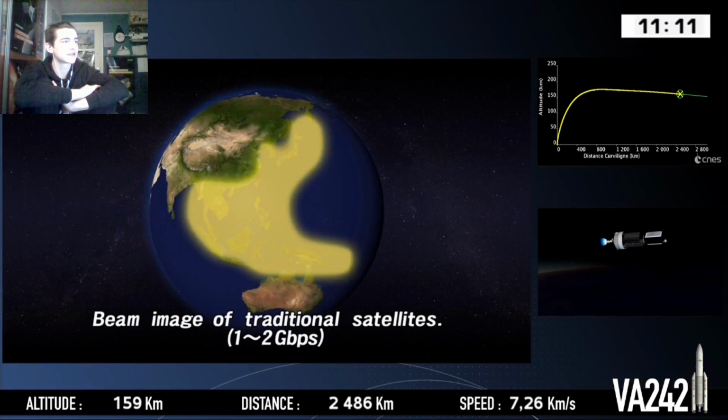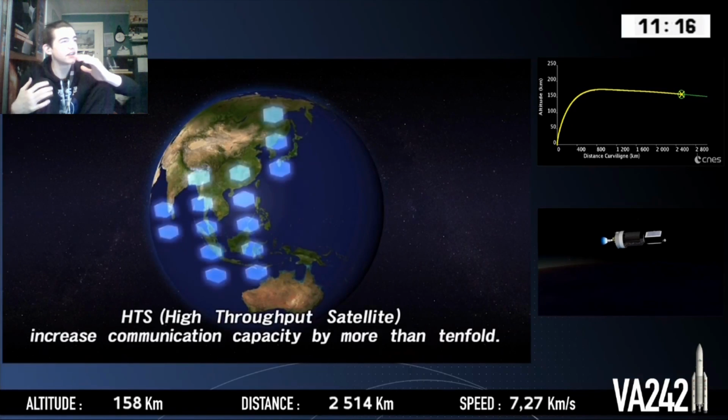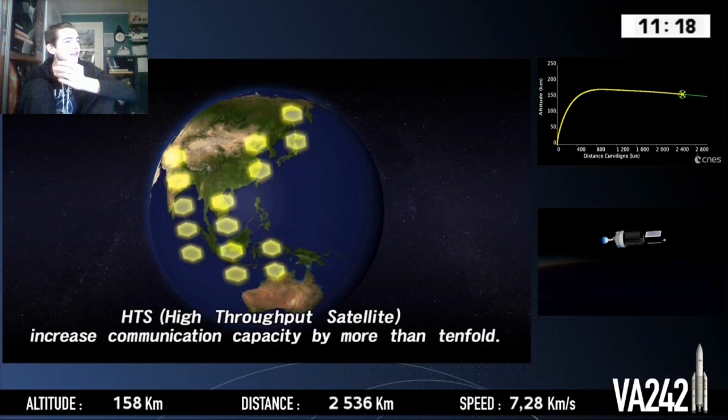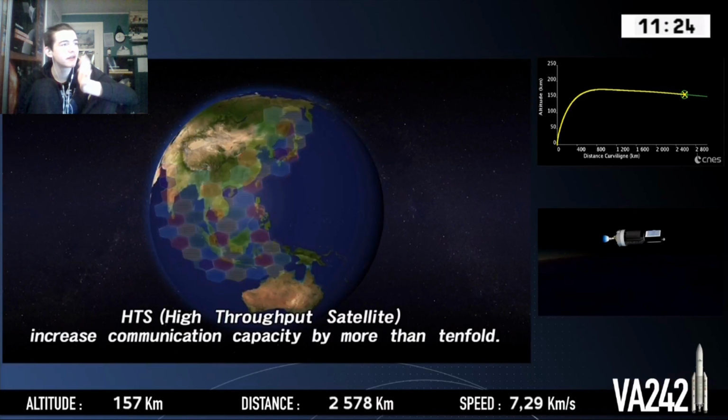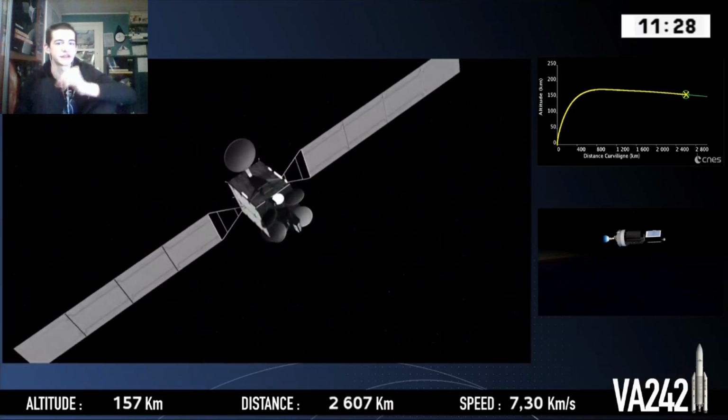When it's going down, it accelerates. Yeah, but it accelerates mostly because it has its engine firing, and you can kind of see it as using gravity to go faster.